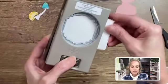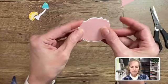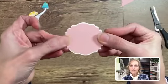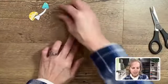and then I punch a piece out of another color to go behind it, it looks like it has a pretty even border all the way around. Okay, so there's that. I wanted to get a similar look to the one that they had in the catalog.